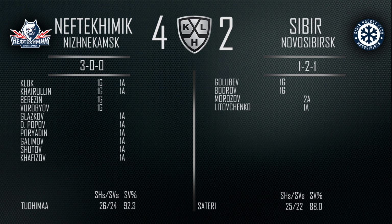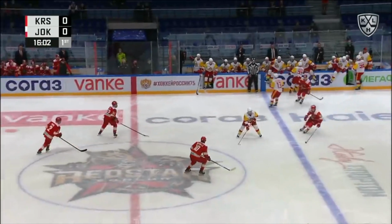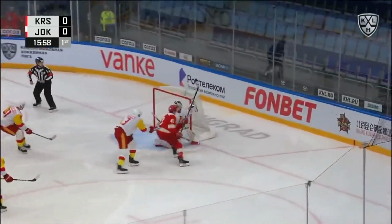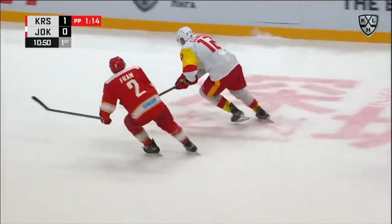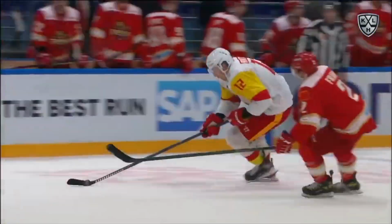Our final game of the night takes place in Mytishchi, Moscow region. It's between Kunlun Red Star and Jokerit. This one is a roller coaster, so hold on to your seats. The Dragons strike first. Corey Kane makes Jokerit pay for this turnover. The Jesters even it up with a short-handed marker. Jason Fram gives up the puck in his defensive zone and captain Marko Anttila beats Jeremy Smith.